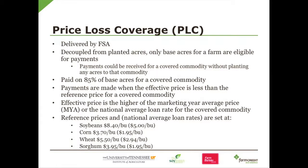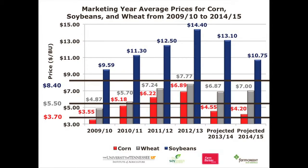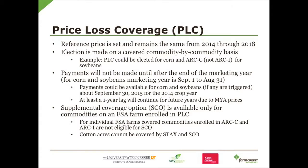I'll step through a quick calculation in a minute on how this could potentially look. Where prices have been and where prices are potentially going is going to drive which program you want to go into. So you see the reference prices: the soybean reference price, wheat reference price, and corn reference price. You see the marketing year average, the national marketing year average price as calculated by the USDA from 2009 until 2012, with a projected price for 2013 and 2014. You can see substantially higher prices for soybeans over the past 4 years than the two that are projected. Similarly with wheat, except that back in 2009, wheat and corn were both below the reference price. The reference price is set and remains the same from 2014 to 2018, so those aren't going to change over the life of the Farm Bill.